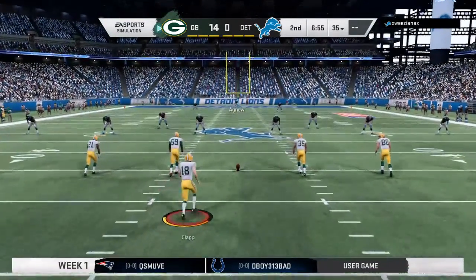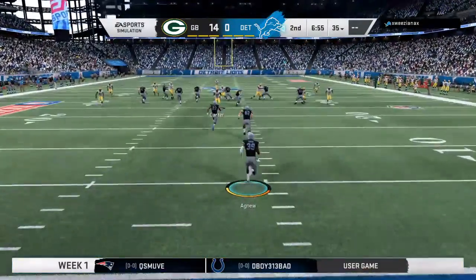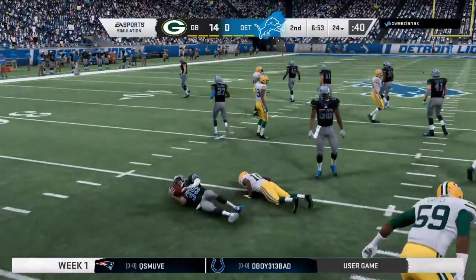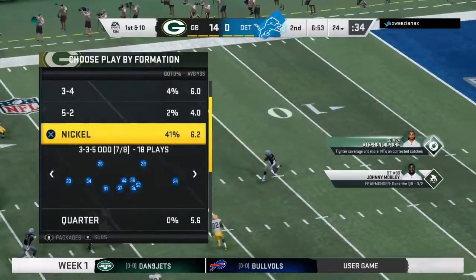Out is the kickoff unit as they run up and send this one away. This is fielded a couple yards deep. They'll bring it back to just about the 25, call it the 24-yard line. The Lions take over 1st and 10 at their own 24-yard line.